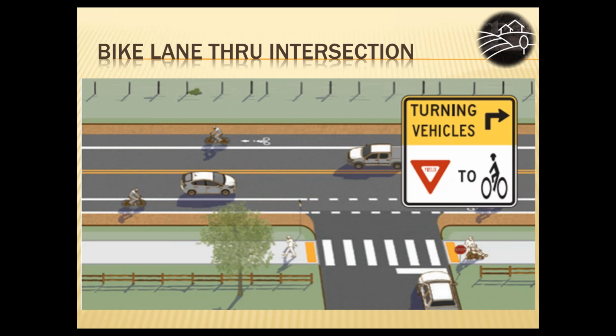In some cases, you may not have any sort of right turn lane, but you can at least carry the bike lane striping through the intersection, dash it across the intersection, and provide some enhanced signing to highlight that it is a zone of conflict and that you want motor vehicles to yield.